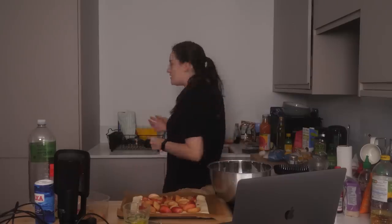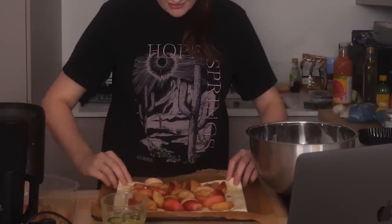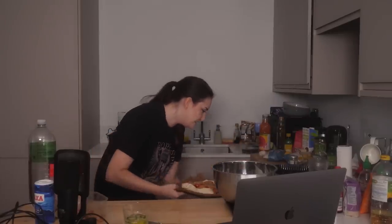This is hard work. Oh, I'm actually a bit upset now. Mine are so thick. It just said cut them into sliced fresh peaches. Pull the edges of the pastry over the peaches to create a decorative crust. Bake for 20 minutes until golden brown, cool on a rack. So it's ready.